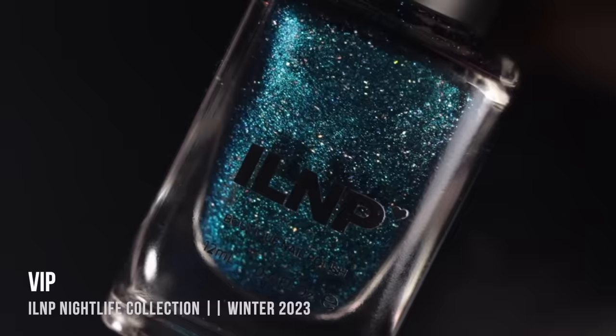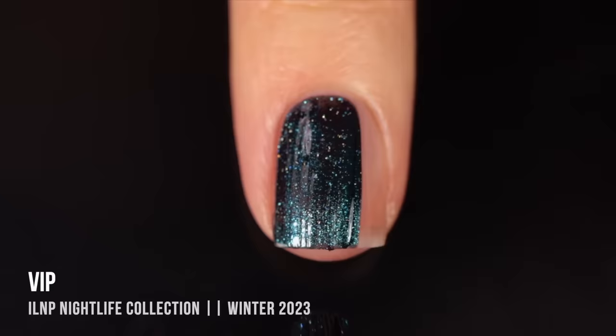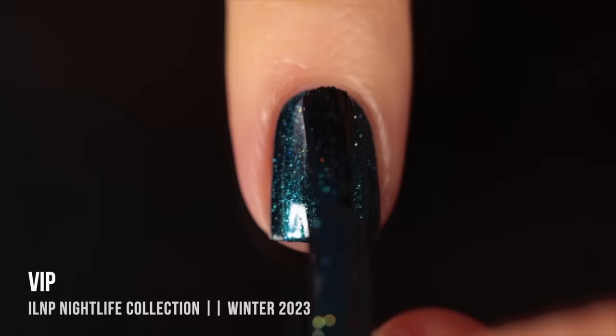Starting off with this first shade, this one's called VIP, and this is a blackened teal magnetic polish that is absolutely packed with a holo sparkle. So the magnetic pigment is actually the teal shimmer running throughout, and it's in this blackened base with the holo sparkle. So it is really gorgeous just on its own. It has a lot of depth. You can see it's just totally packed with that magnetic pigment, and when you focus all of that magnetic pigment, it looks really stunning. But I'm getting ahead of myself, because honestly, I loved the way that this looked unmagnetized.